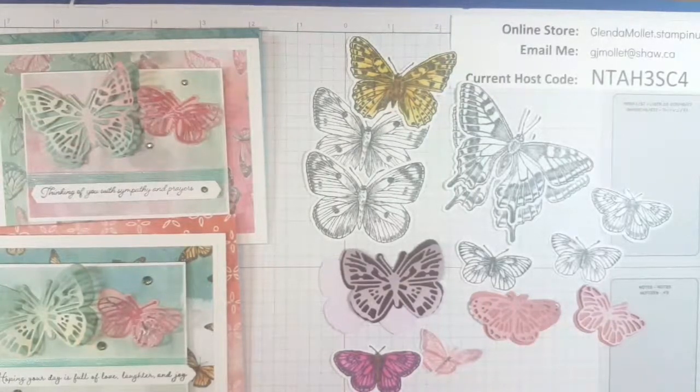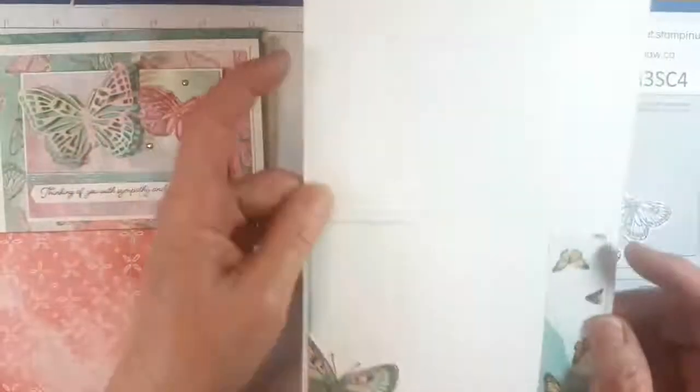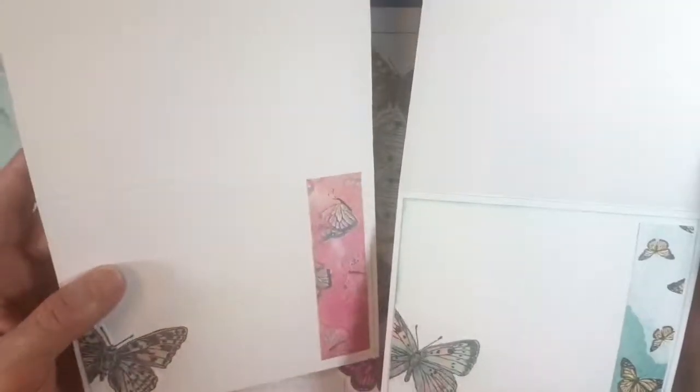You're very welcome, Egon. Ah, inside of the card, I can do that. There you go. So this one I sponged. The original one I did not sponge. So there we are. There's the cards.